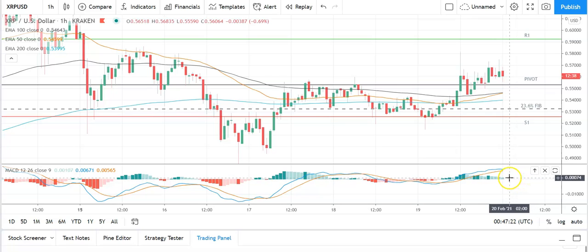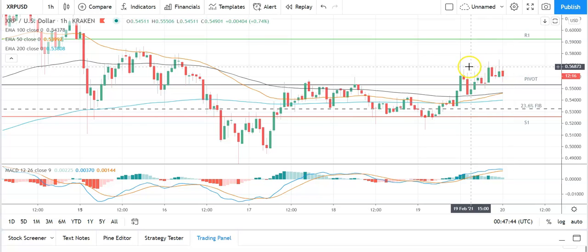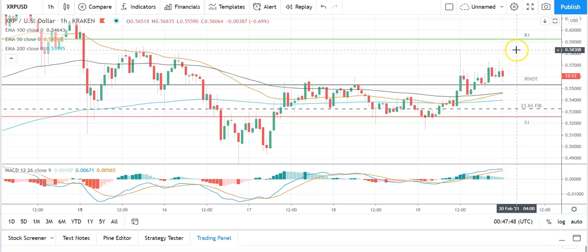Looking at the MACD, got a slight narrowing of the bullish histograms, but no sign of a bearish cross as yet, so I need to keep an eye on that through the morning. On the EMAs, the 50 has pulled away from the 200, and there could be a possible bullish cross through the 100, which would be a bullish signal for the day. So key through the early part of the day, avoid the pivot at 0.5536 and break out from yesterday's high, 0.58151, to bring resistance levels into play. Failure to do that and support levels will be in play.